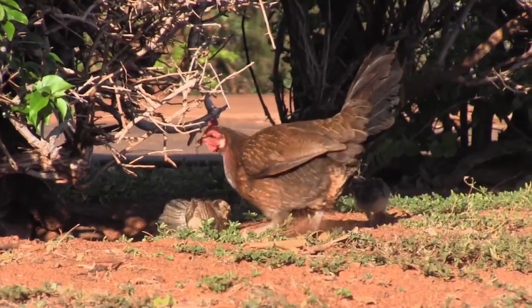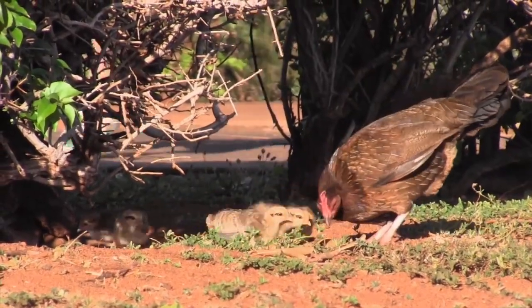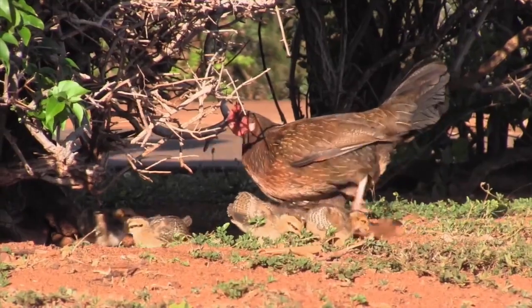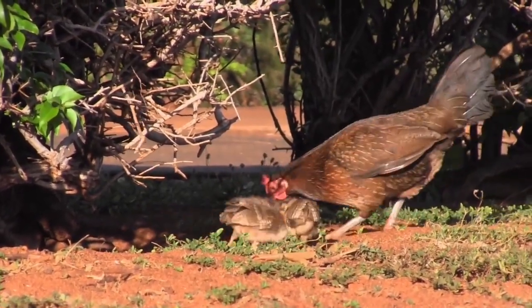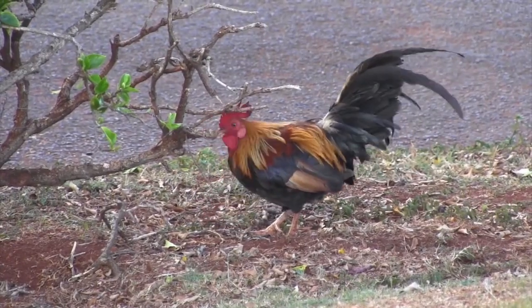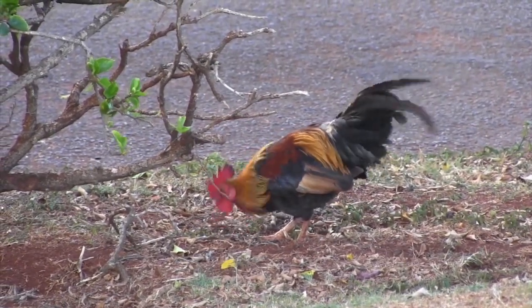You'll often see chickens scratching the ground in search of food for themselves and their chicks. They eat everything from seeds to centipedes, so you can see why ranchers like having them around. Because they eat almost anything, the moa are great survivors.